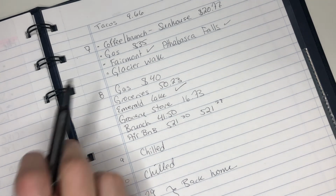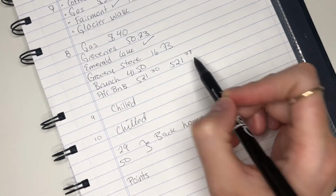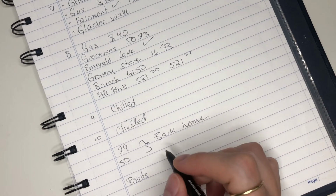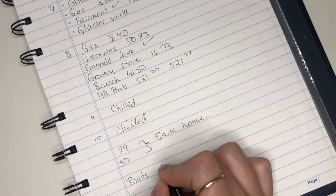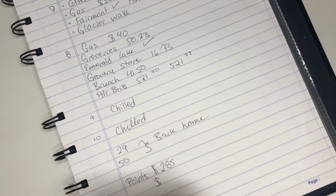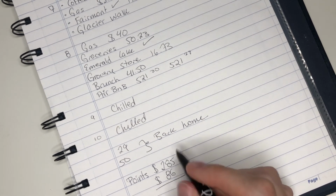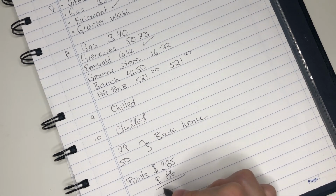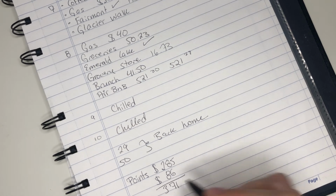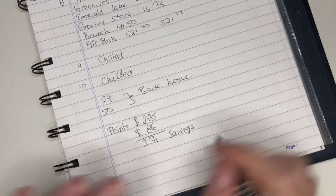But I was able to use, in terms of points, for the Airbnb of about $521, I was able to use $285 worth of points. And then just because of my Amex and the promotions I get and such, I have about $86 in points as well. So I was able to do about $371 savings with points, which is great.